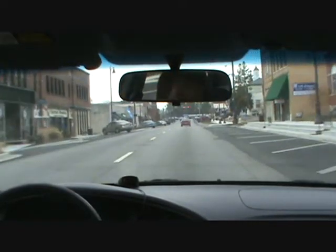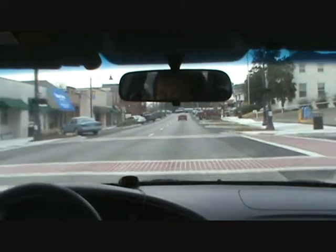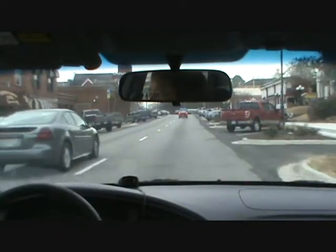And my brother with the Dodge Dart, he is just itching to come leave black marks on this, but he's afraid that he'll get caught if he does that.